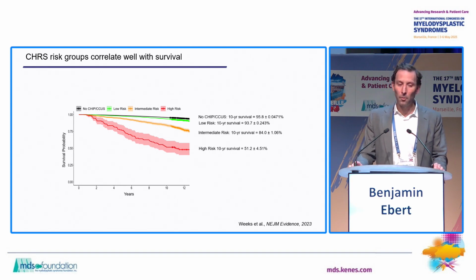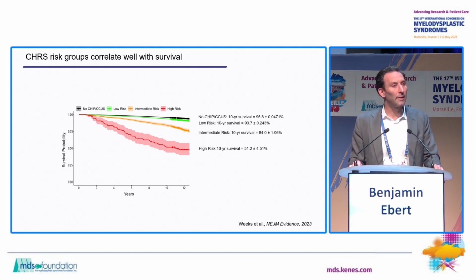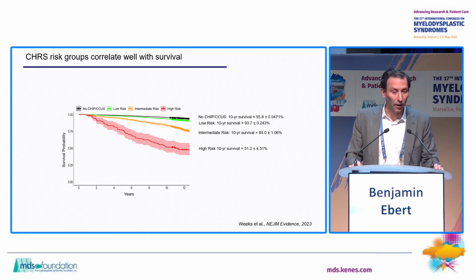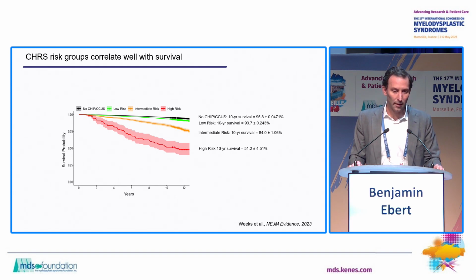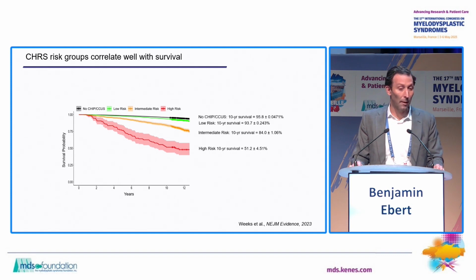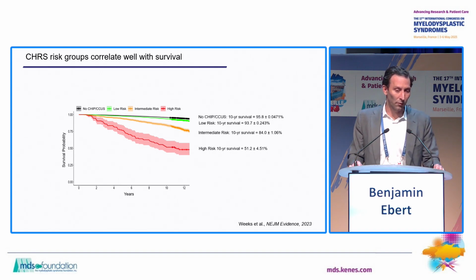And importantly, this risk score correlates not just with the risk of developing MDS, CMML, or AML, but also with the risk of overall survival. Low risk disease, again, this is a very young, healthy cohort, so the survival is about 95% at 10 years. Low-risk disease barely changes that, just slightly lower overall survival, but intermediate risk CHIP or CCUS goes down to 85% overall survival, and high risk down to about 50% overall survival at 10 years.